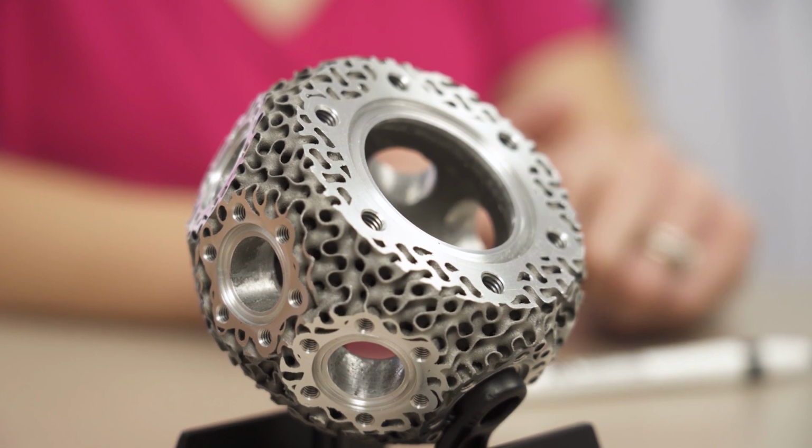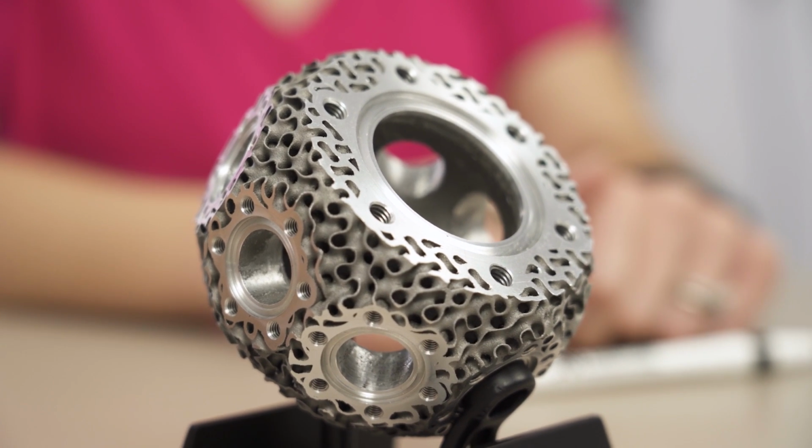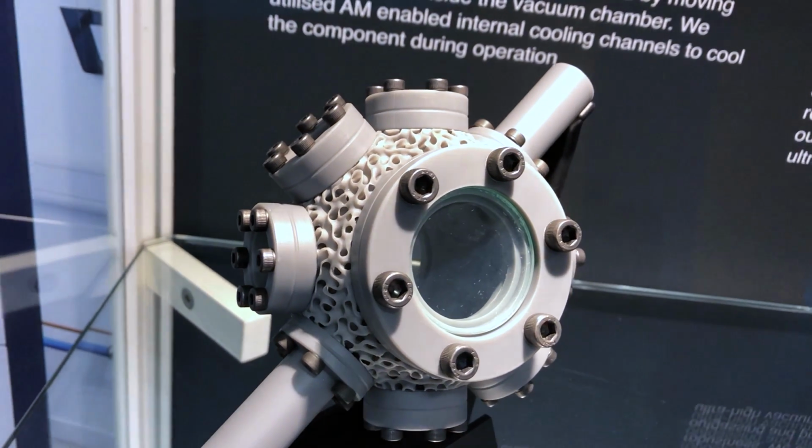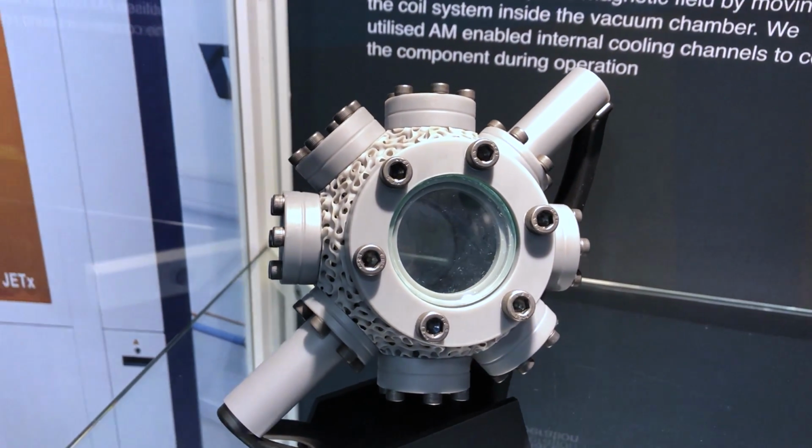So that's what I'm seeing here. This has got to be the weirdest looking cool part that we've ever discussed. I'm excited to learn about this. What is this thing? Okay, so this is an ultra-high vacuum chamber to contain a cloud of atoms used in quantum physics research. Okay. So this was built as part of a feasibility study by a company called Added Scientific.